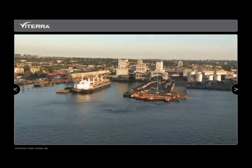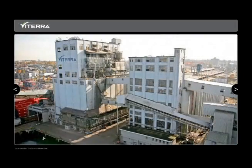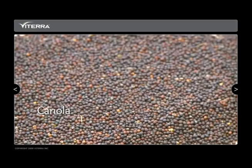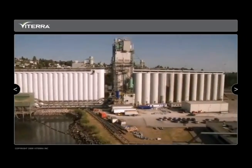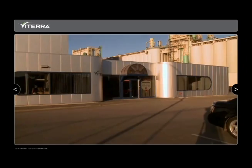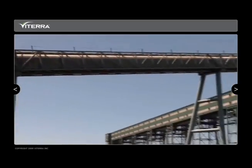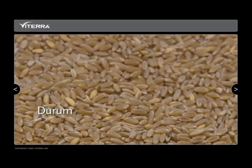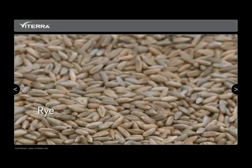Viterra's Pacific Terminal is a specialized facility, primarily dedicated to the effective handling of Canada's growing production of peas and specialty canola crops. Cascadia Terminal, the focus of this tour, is Canada's premier multi-commodity facility, handling wheat, durum, canola, barley, and rye.